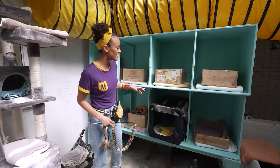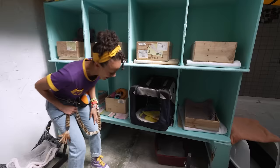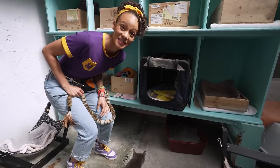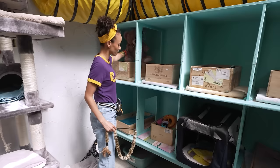And in each little cubby is where the cat can go and have a little nap. Any cats in here? Oh, there's a cat in there. I didn't even know that. Hi. There's 2 cats in there. I don't know if you can see. There's 2 cats just hanging out. Aw, a teddy bear. I wonder if cats like to cuddle with stuffed animals. That's so sweet.